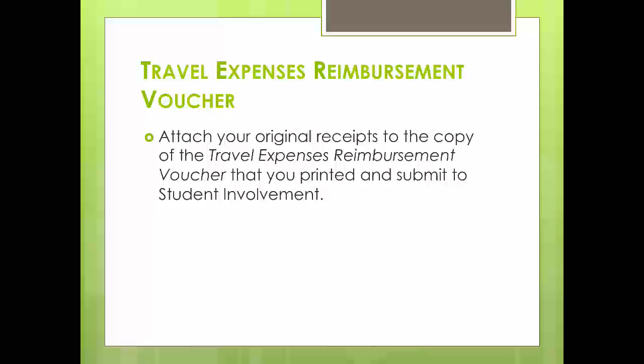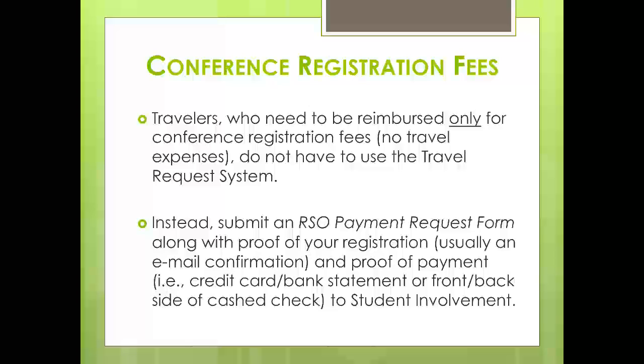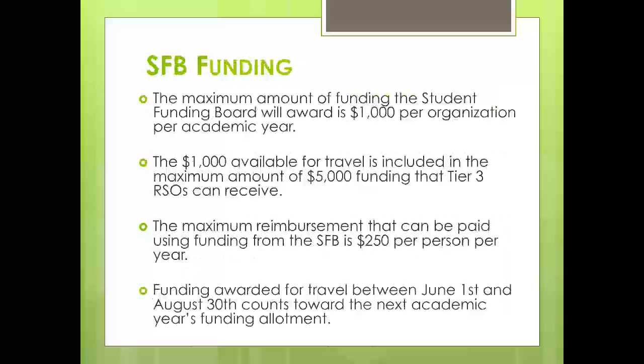Attach your original receipts to the copy of the Travel Expenses Reimbursement voucher that you printed and submit the paperwork to Student Involvement. Just another reminder, travelers who need to be reimbursed only for their conference registration fees, no travel expenses, do not have to use the Travel Request system. Instead, submit an RSO payment request form along with proof of your registration, usually an email confirmation, and proof of payment, for example, your credit card or bank statement, or the front and back side of the cashed check to Student Involvement.